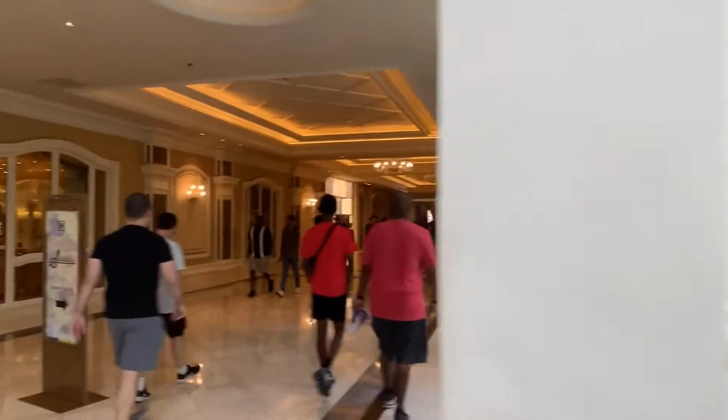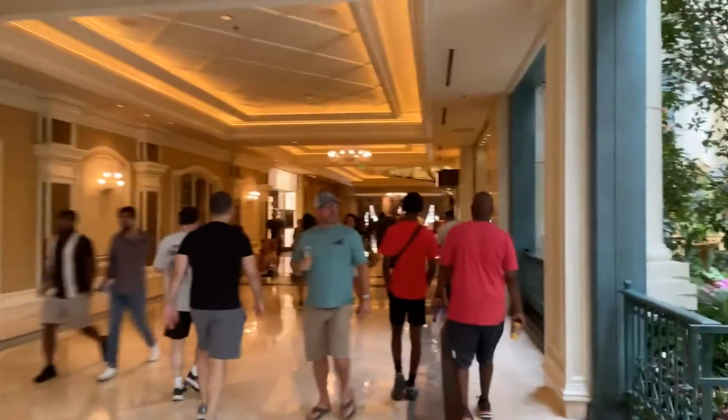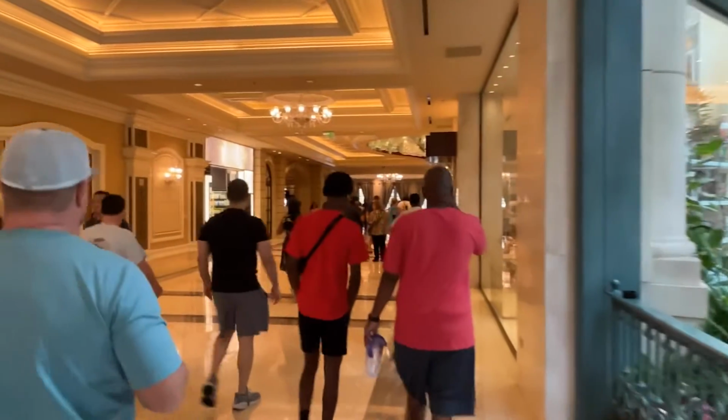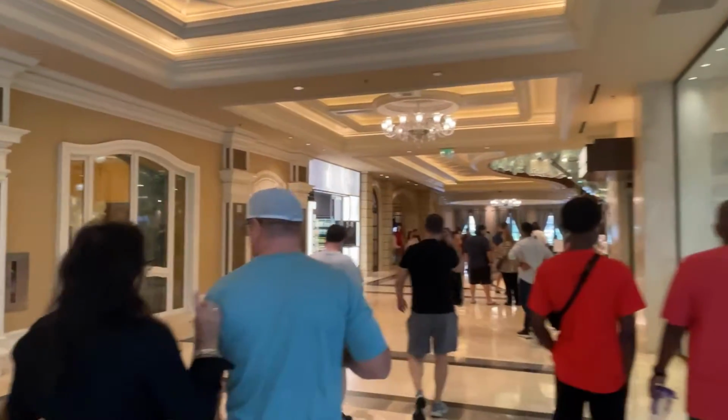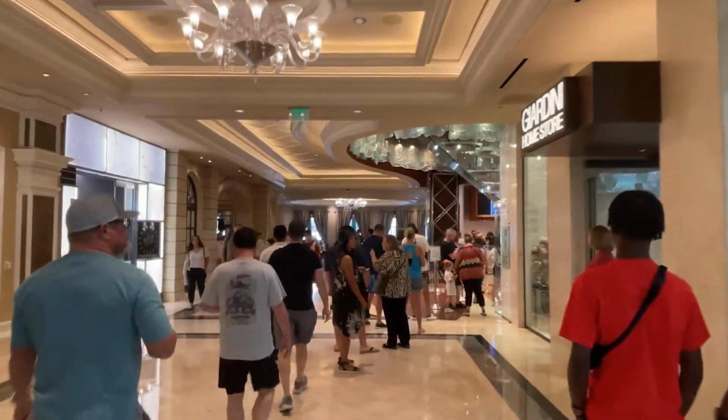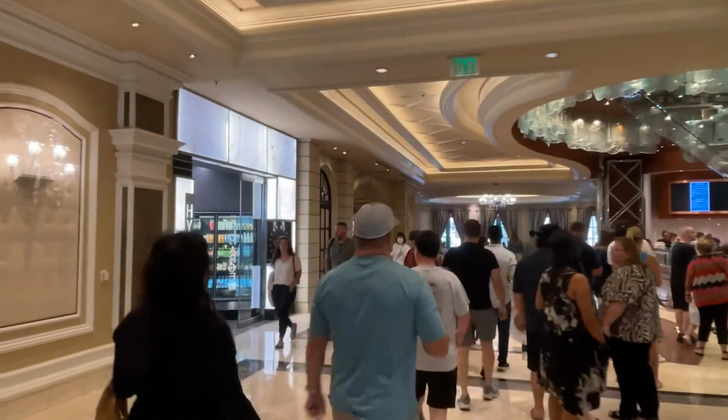So we're gonna keep making our way down this public path here. Lots of foot traffic here because at the end of this is the tram that heads over to the rest of the CityCenter complex. It's free, it operates pretty much 24/7. I believe it's shut down between 4 and 6 a.m.